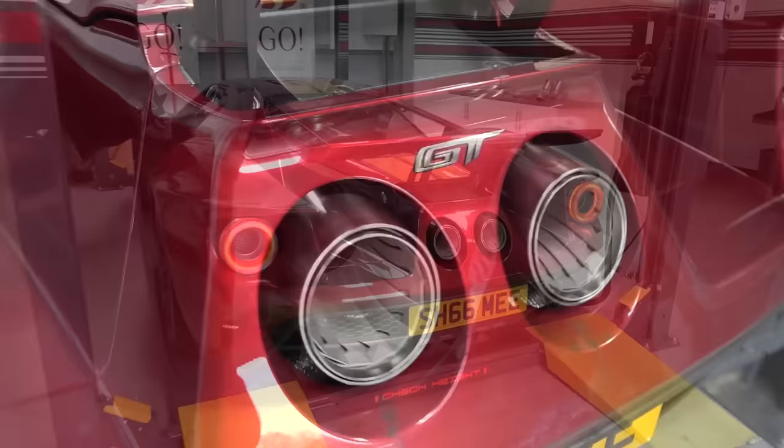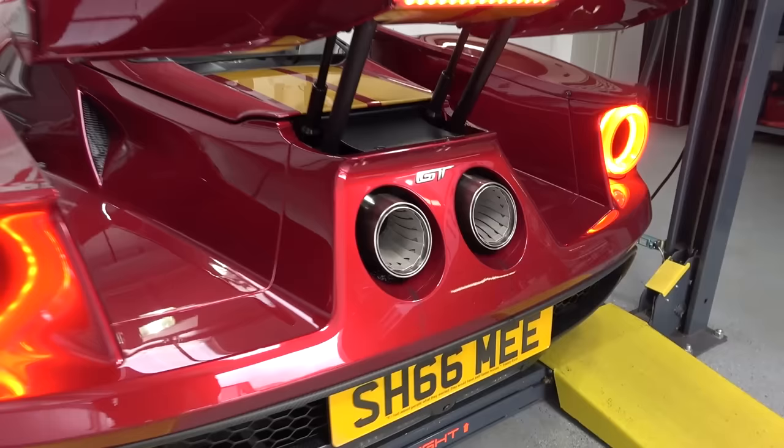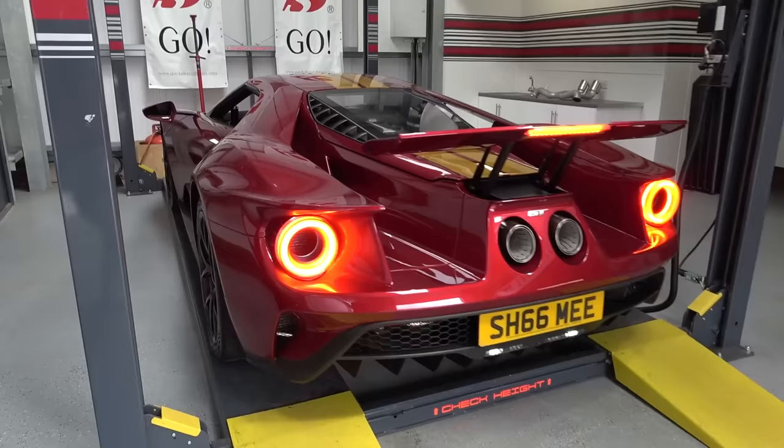What a result. We are about to have a startup. I'm not sure if it'll be a full cold start because the swap has been very, very quick. But regardless, let's take a listen to the new sound. Yes, it is still warm. Sounds mega. Anybody who says the Ford GT doesn't sound good with a V6 is just wrong.